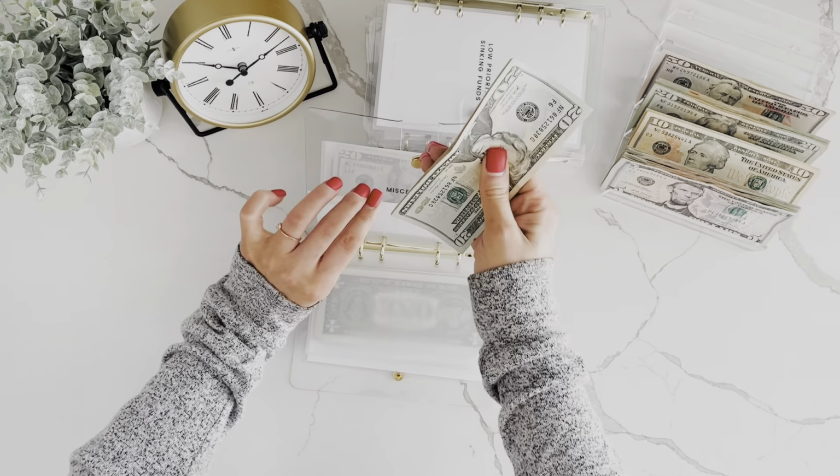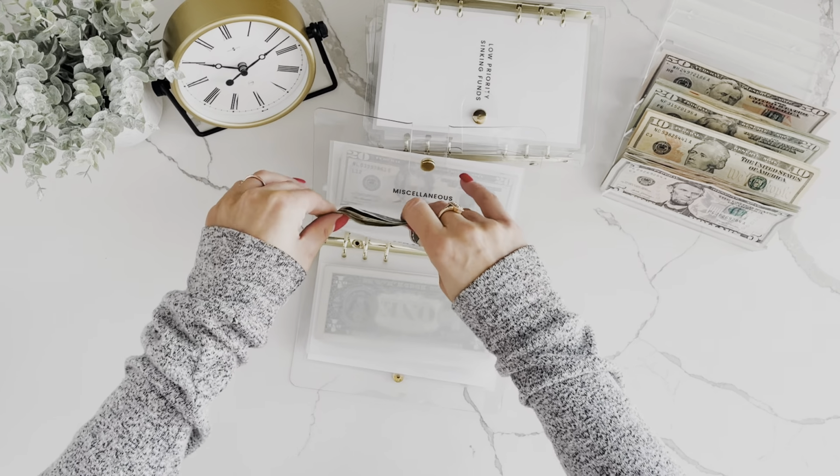I have a lot of like clumps of 3 $1 bills in these envelopes. Do you guys notice that?